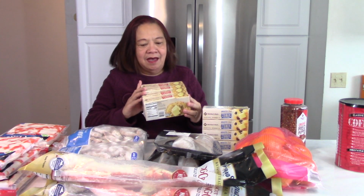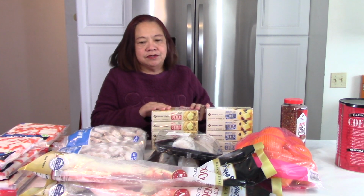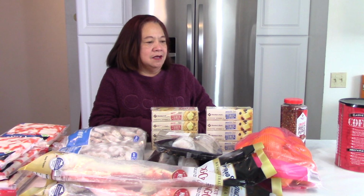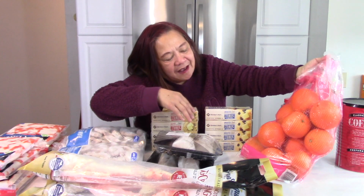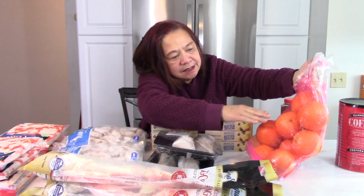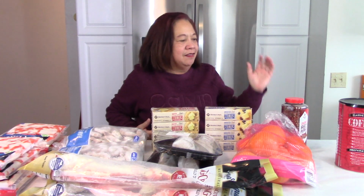So we have the unsalted butter and the salted butter both. So some recipes ask for salted butter and some ask for unsalted. And I got also a bargain. These oranges are like $1 a piece in our grocery store. And this is 3, 6, 9, 12. There's 12 of them in the bag, and it's only $8. So I got a deal in there too.